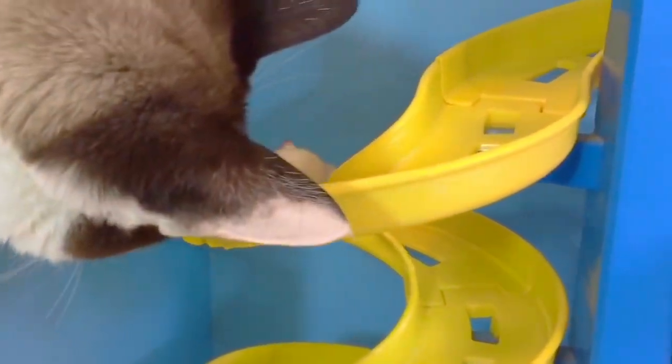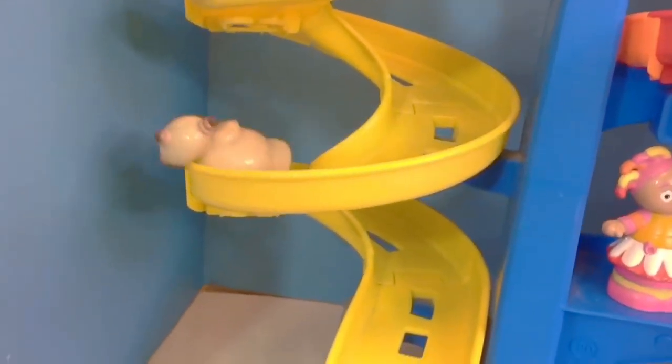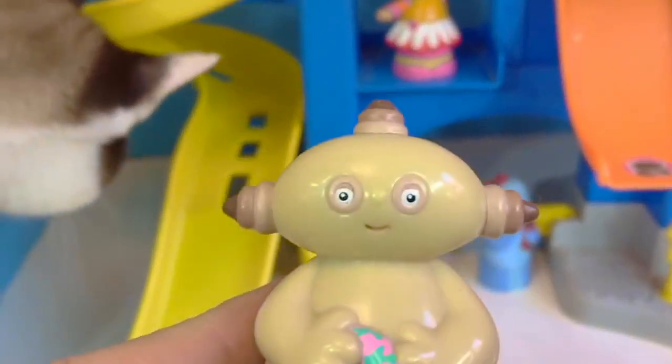Kitty's wondering what all this noise is about. We're just trying to help Macapaca down the yellow slide. Finally, he made it. I think the little pointy parts on Macapaca's head kept getting caught in the holes in the slide.